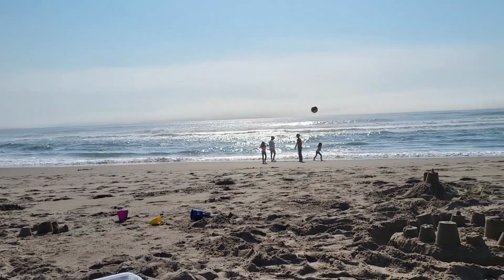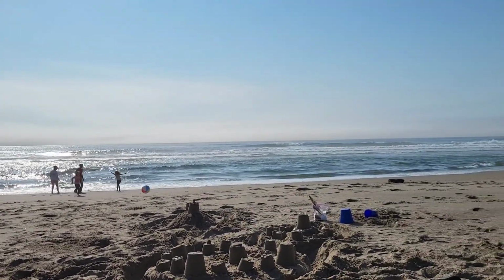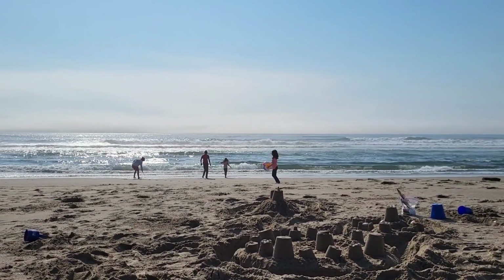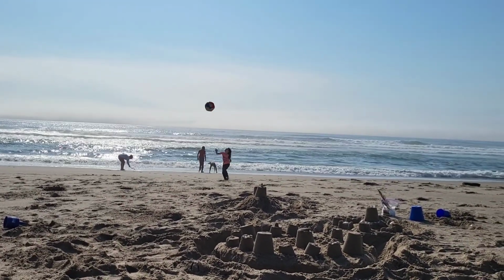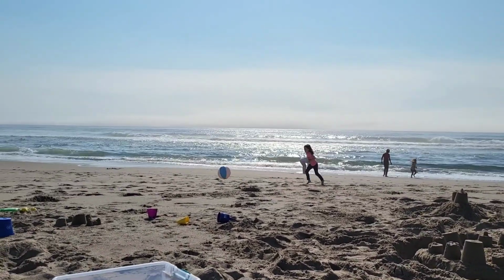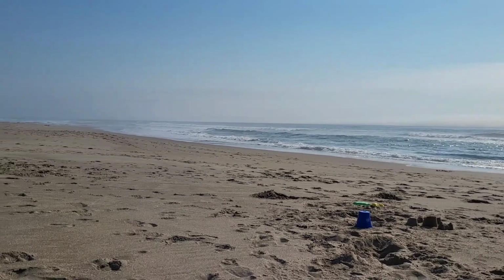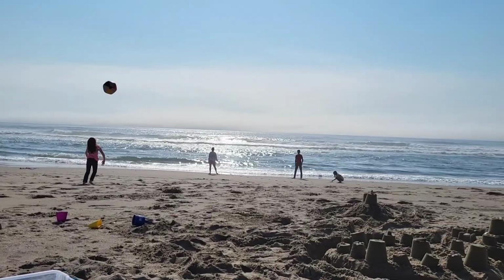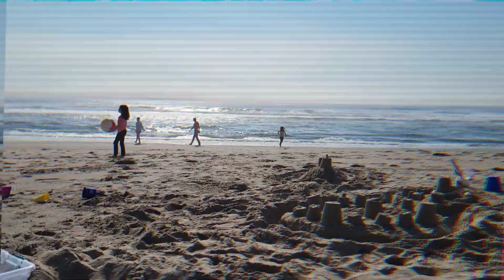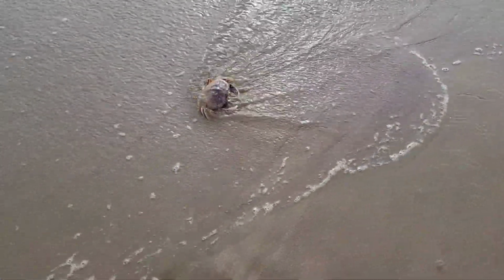Although it is a bit cloudy. You can see the clouds forming offshore. They roll through constantly. The sun only lasts a few hours at a time, and this morning the fog was super thick. You could not see 50 feet. But very cool. Come see Oregon. Gotta take a video of the crab.